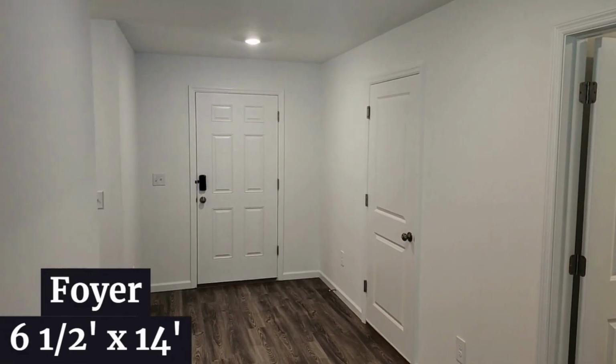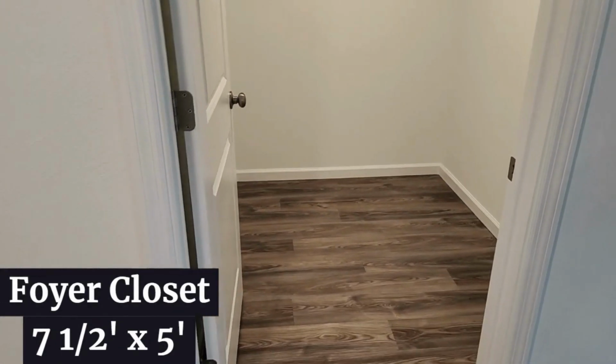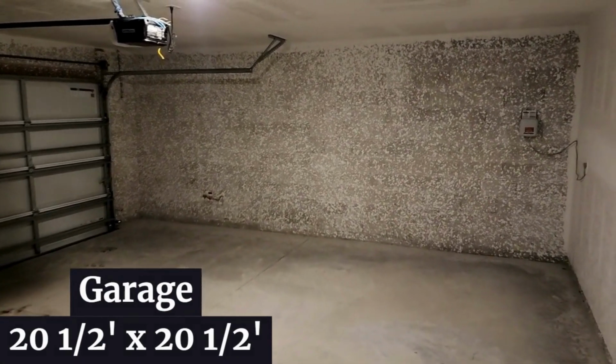As you're coming in, there's a foyer, so you have plenty of outlets along the walls here to put in little cute decorations. And then of course there's the garage right here. This is a 2-car garage. The hot water tank's out here. It has an additional small tank on top.